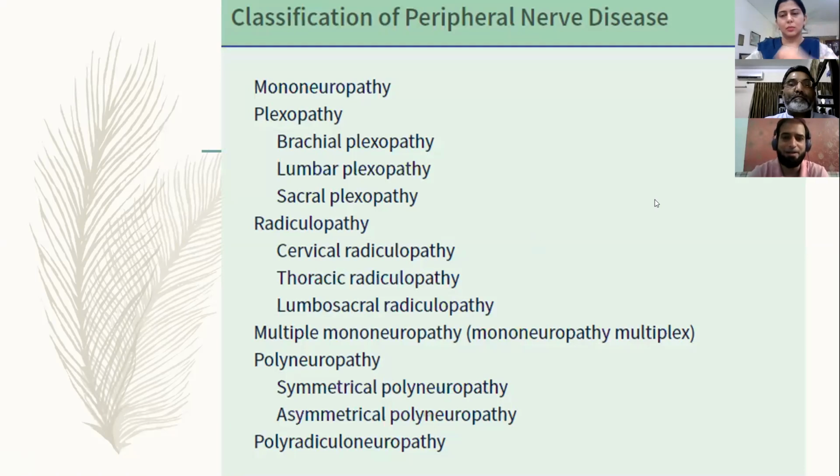This is one very nice article written by Peter Dyck, and he wrote down 10 steps to evaluate peripheral neuropathy. I didn't take those 10 steps, but when we come across a patient, we try to see the pattern of the neuropathy. Is it a neuropathy? Is it a plexopathy? If it is a plexopathy, what type of plexopathy is it?